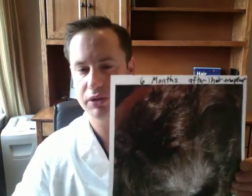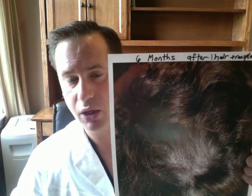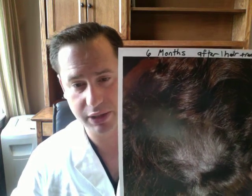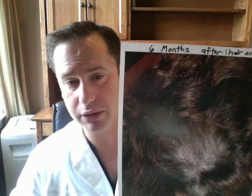Right here would be the results of one hair transplant procedure just 6 months later. Now, of course, as we've discussed in previous episodes, over the next 6 months, the hair will get longer and thicker and will look even better. But just after 6 months, this is what a hair transplant procedure could look like to a completely bald area.